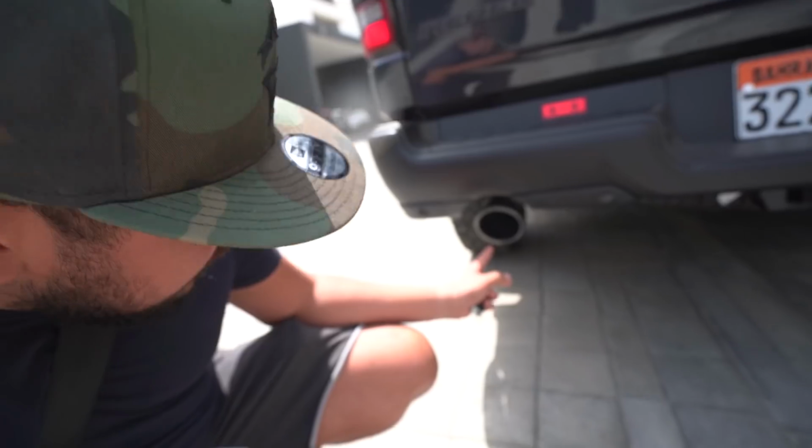See, I just don't get it, man. 5.7 liters of displacement, these huge exhaust tips, but no sound.